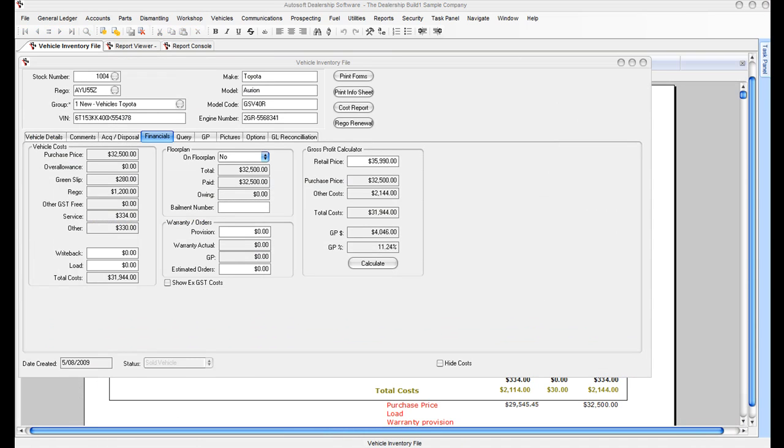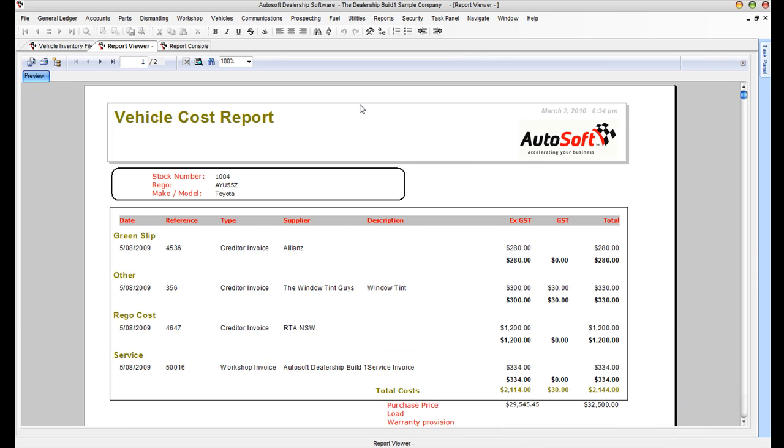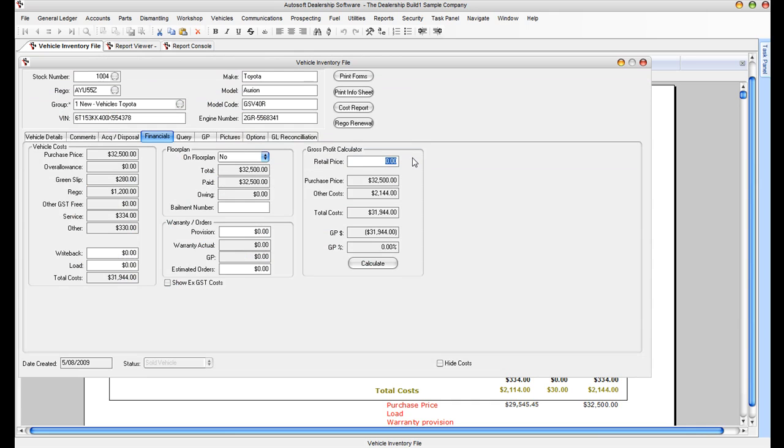The dedicated vehicle master file gives insight for sales managers and owners into the costs accrued for each vehicle. There is complete visibility of costs, as well as the orders outstanding. This gives the benefit of knowing exactly what your margin will be if you sell a vehicle for a particular price.